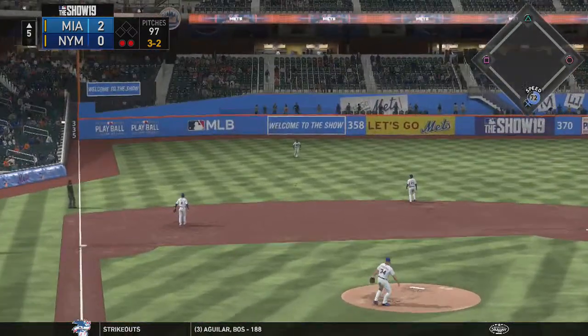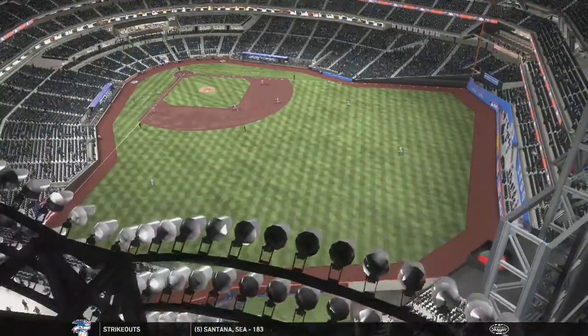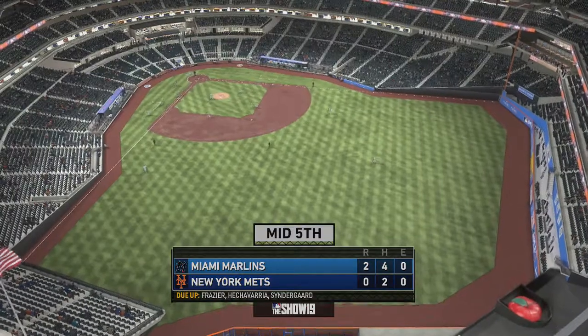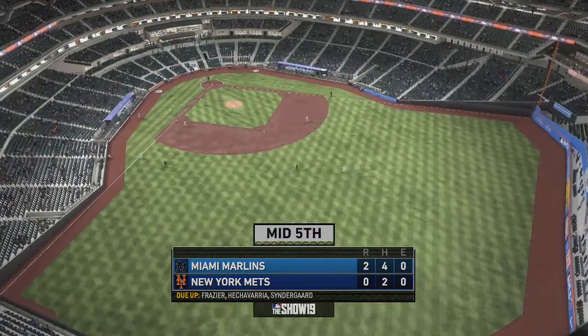This is line to left. Cespedes is there, and he'll make the catch to retire the side. So no runs, no hits, no errors, and no one left. Last half of the 5th coming up. It's the Marlins 2 and the Mets nothing.